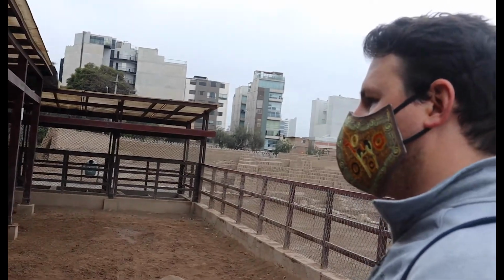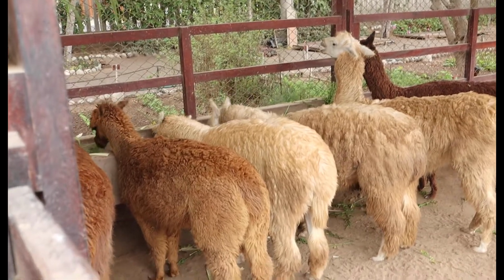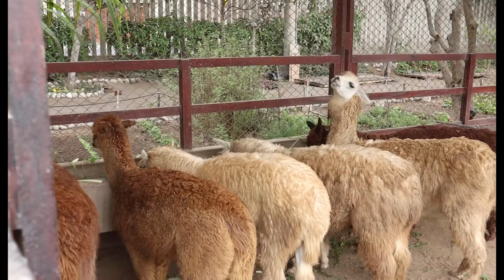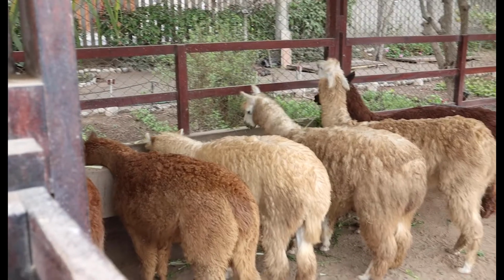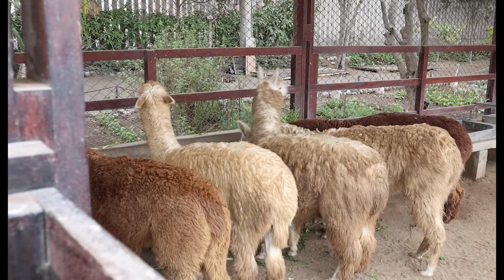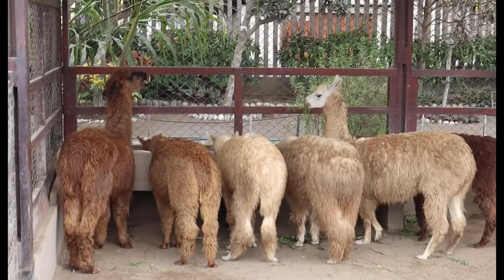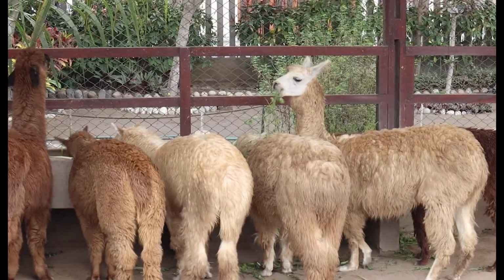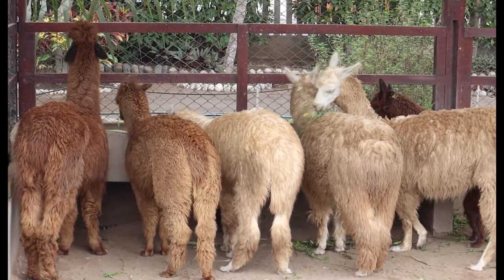So these are all, most of them, alpaca. Only we have one llama. The unique llama. All the way on the right. Yeah, the white one, the first white one on your right is a llama. Oh. This is alpaca. The other ones are alpaca. What do they eat? Well, now they're eating alfalfa. Sometimes they eat that. They also eat the leaf of the corn, for example, too.